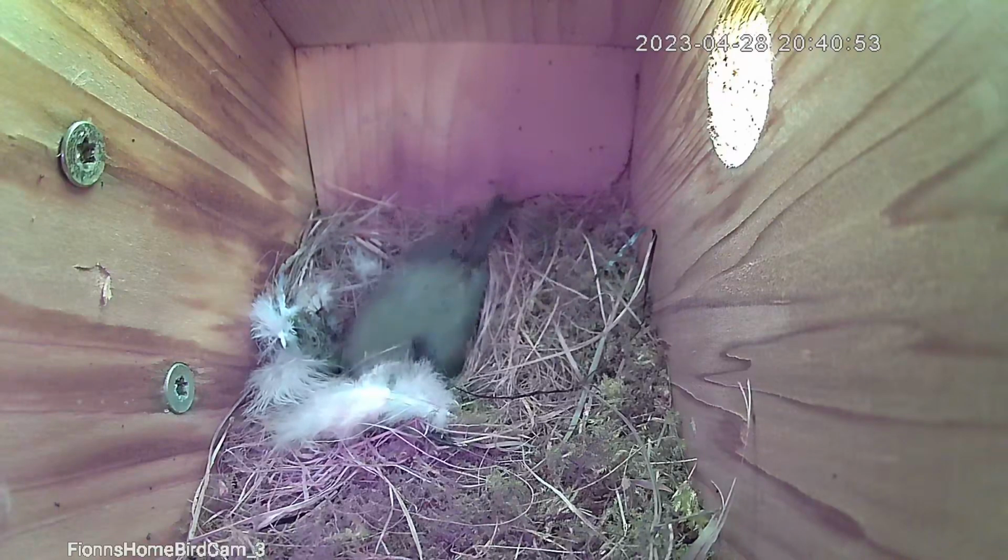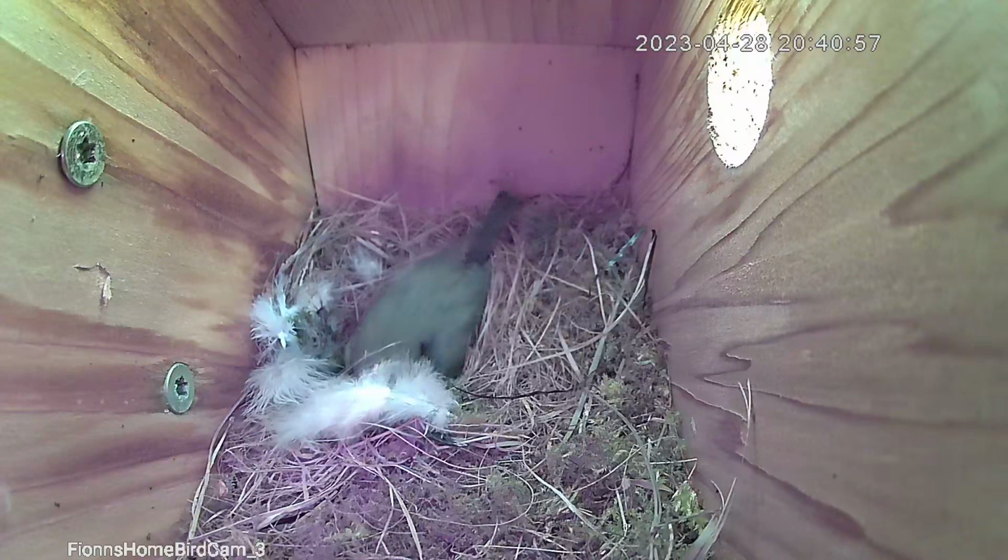But I will explain this in upcoming videos, and until then, I'll leave our female Bluetit just doing a little bit of weaving in the nest.